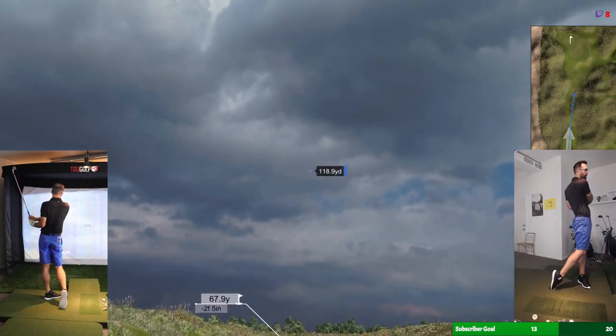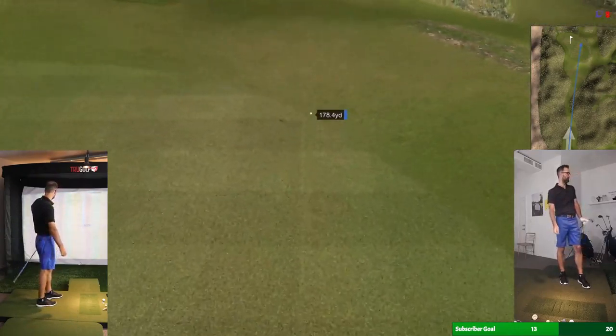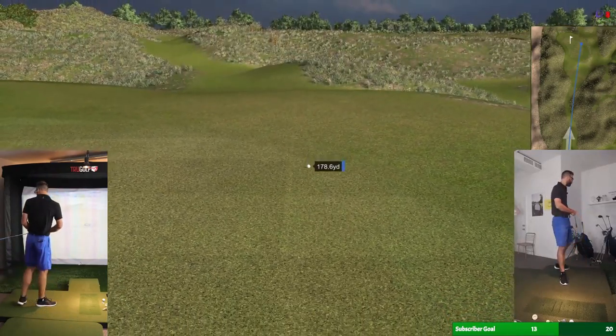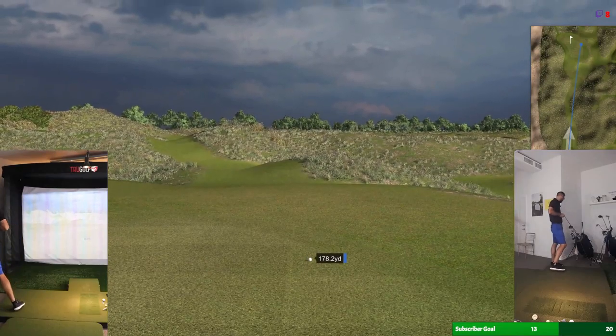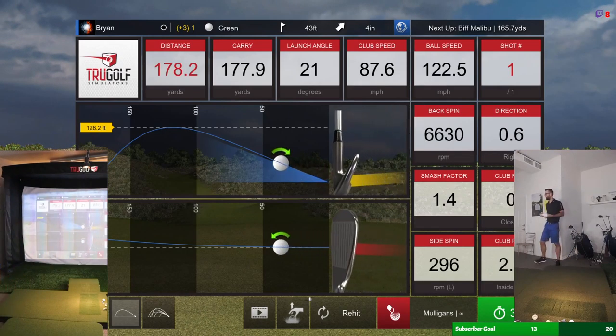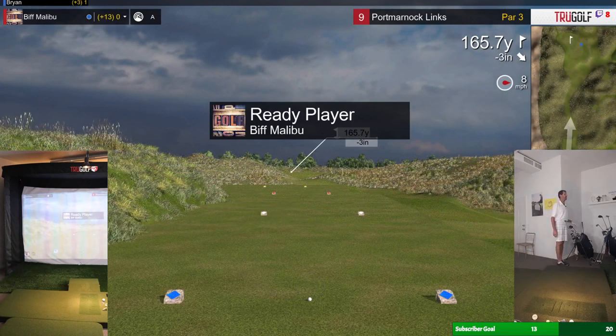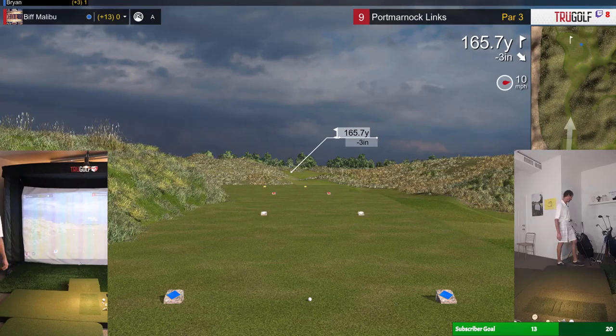Oh, it's out to the right a little bit. Yeah, that's not the line. Advantage Malibu if he can just hit the green. Distance was good, but hey, you were like 170-ish? Let's see how far it moves me up. 165. All right.